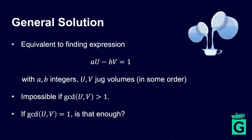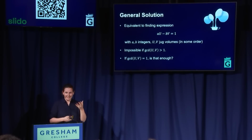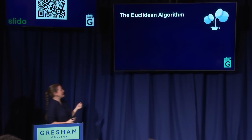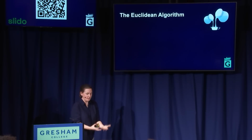We always can. We're guaranteed to be able to do it. And there's a way that we can do it, a simple process that allows us to find these expressions. It comes from something called the Euclidean algorithm, as in Euclid, who devised it a couple of thousand years ago, but it's still very useful.